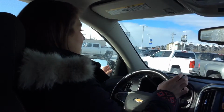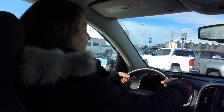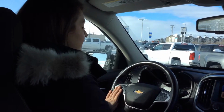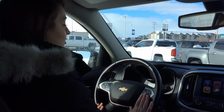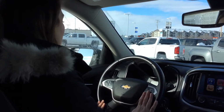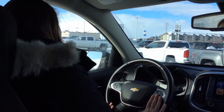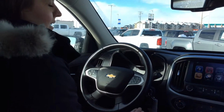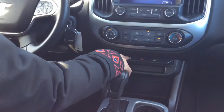So this truck comes with a very comfortable leather wrapped steering wheel. It has your cruise controls right here to the left, as well as your audio controls right here on the right. Super handy, just with the touch of a button. You could be on the phone. It does have 4x4. The controls are just to the left over here. It does have traction control as well.